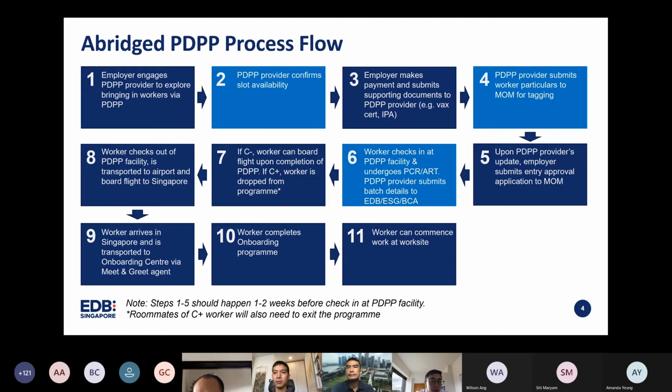Then moving on to step 9, the worker arrives in Singapore and is transported to the onboarding center through the meet and greet agent. And this meet and greet agent is someone either the PDPP provider or the employer will need to liaise with to arrange for the pickup. And then you have steps 10 and 11, where the worker goes through that onboarding program, and when he completes the program, he can commence work at the work site.